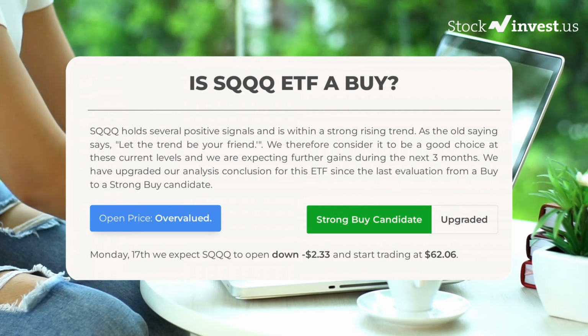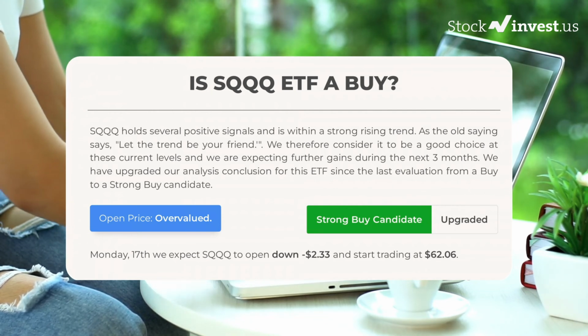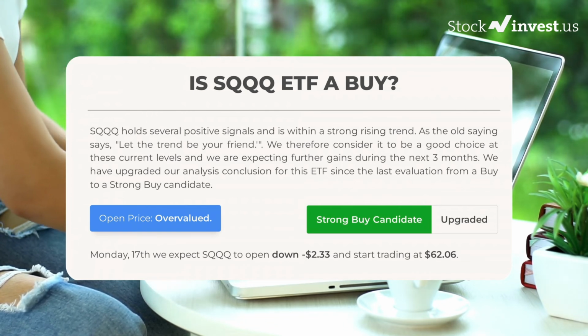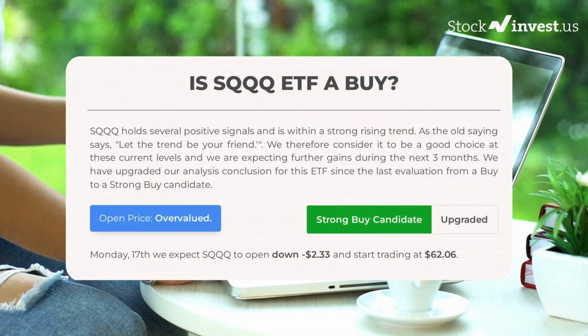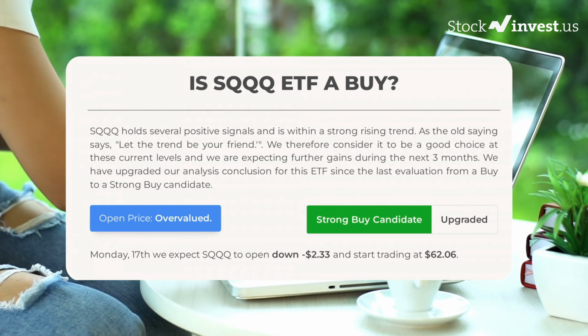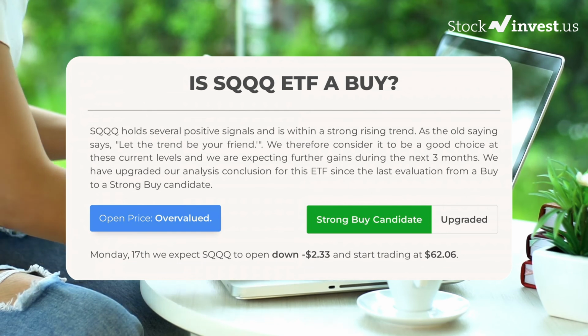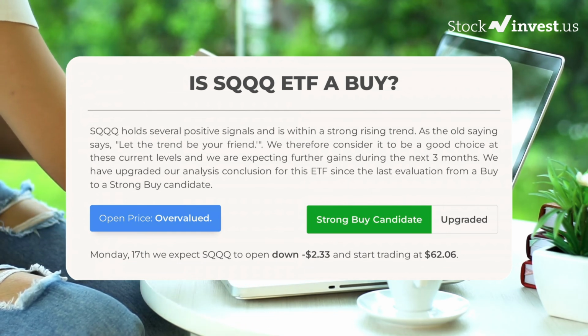Is SQQQ ETF a buy? SQQQ holds several positive signals and is within a strong rising trend. As the old saying says, let the trend be your friend. We therefore consider it to be a good choice at these current levels, and we are expecting further gains during the next 3 months. We have upgraded our analysis conclusion for this ETF since the last evaluation from a buy to a strong buy candidate.